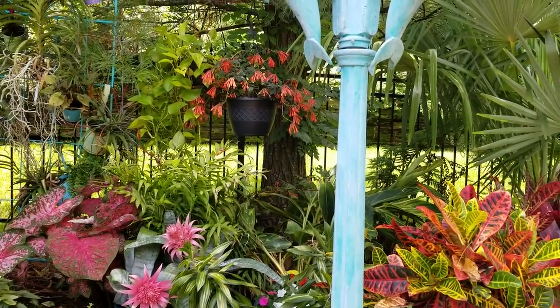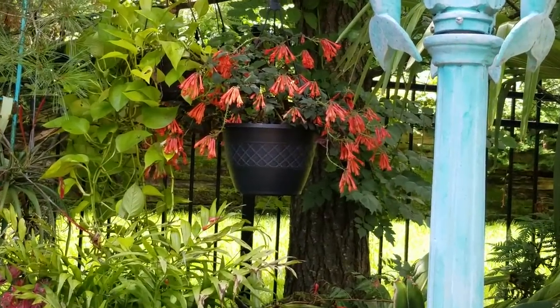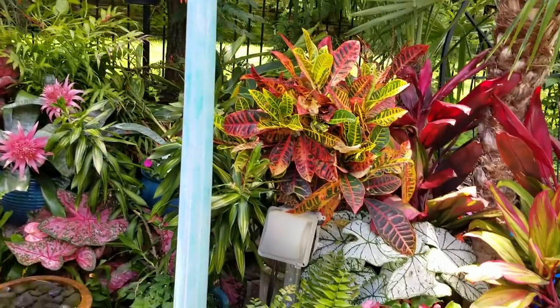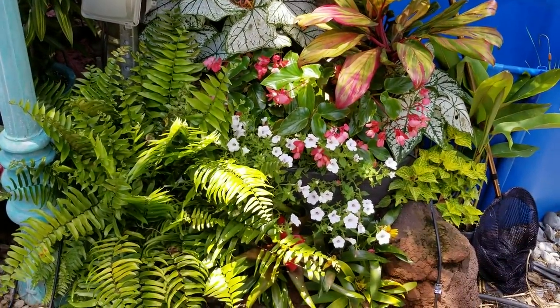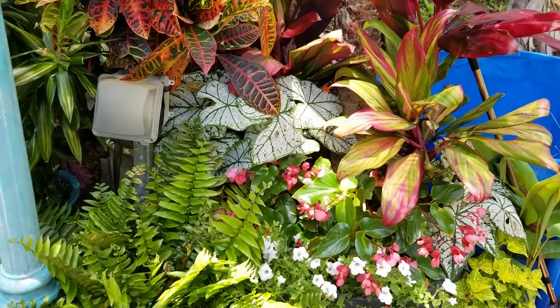I don't know if you guys saw, I tossed a fuchsia up there before I left. See the fuchsia? I don't think that made it into the video, but that's up there now. Supertunia Vista Silverberry's doing its thing. Yeah, not a ton of change. The caladiums are doing well.